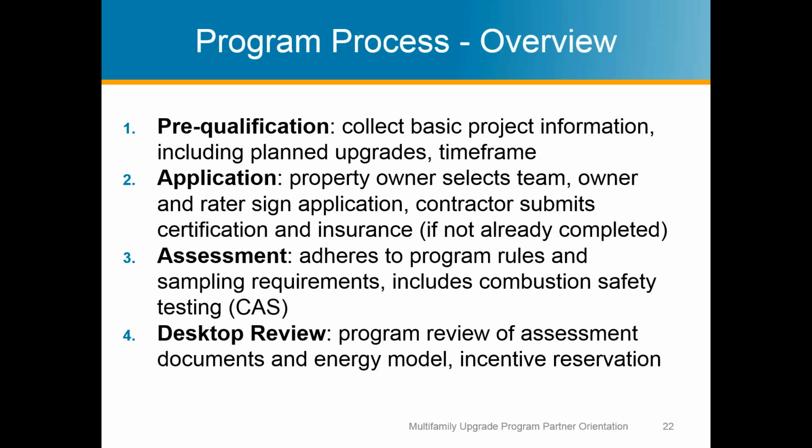In the application stage, we ask that the owner and the rater and the contractor all sign the application in order for us to proceed with performing the assessment review. And in some cases, I do foresee that the application may not come in until the assessment is underway, although it is our preference that the assessment not begin until the application is submitted. And importantly, during the assessment process, there are combustion safety requirements that we ask that you uphold.